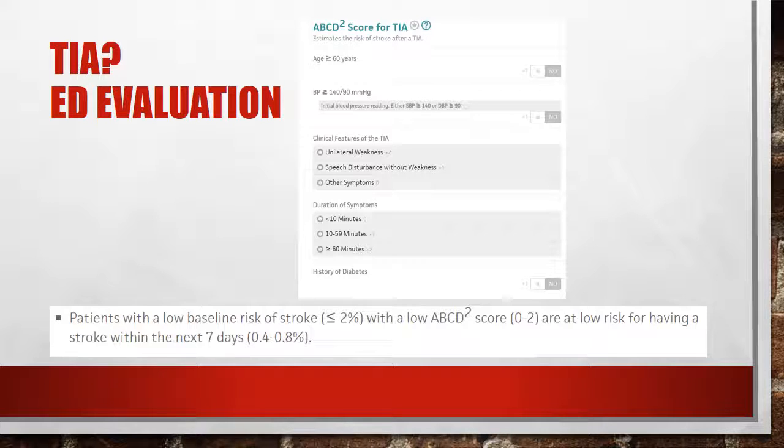Okay, so what about TIA, or transient ischemic attack? This is the patient that has stroke-like symptoms of varying degrees that have almost resolved completely or completely resolved within a certain time frame. For these patients, there is actually an ABCD2 score. We use it in the emergency department. Neurology also uses it, and that basically risk stratifies them for the risk of having an actual stroke after having a TIA. And oftentimes these patients will be admitted and proceed with a stroke workup as an inpatient.